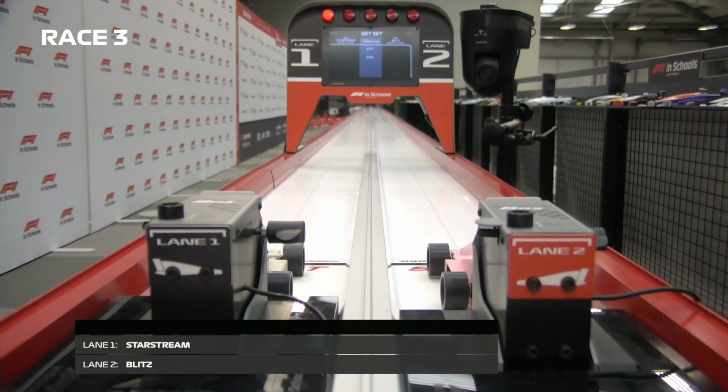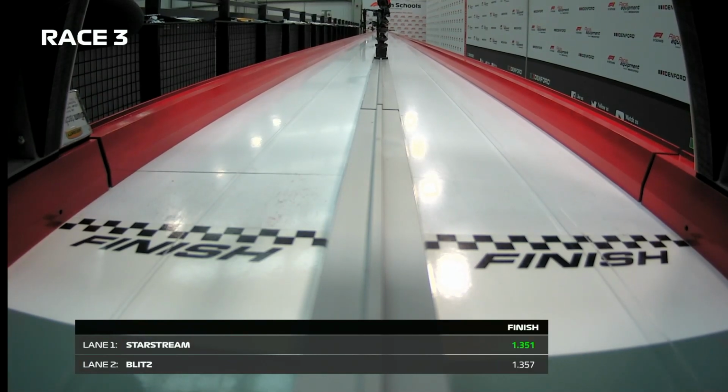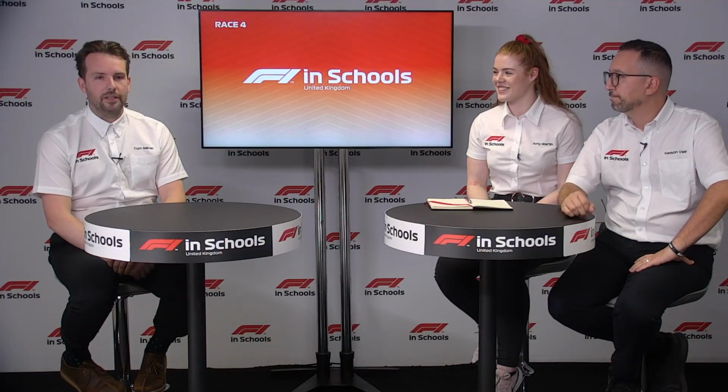Race 3 with Starstream in lane 1 and Blitz in lane 2. It's important to say, Tom, the damage can happen before the finish line and after the finish line. To be continued. Blitz with a 1.357, but Starstream taking that very, very close race with a 1.351. Again, really close racing here. And Nelson, you want to finish with the damages?